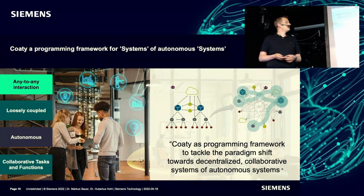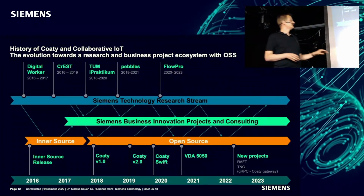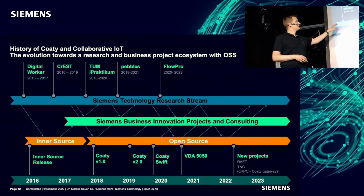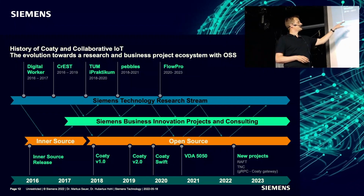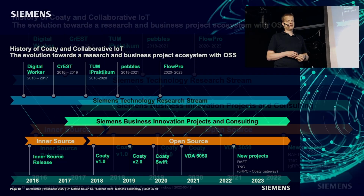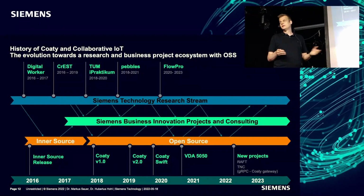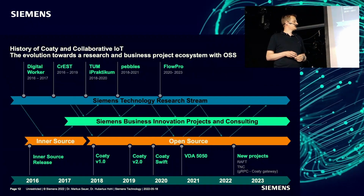So maybe a bit more about the projects. That's basically how it looks. We started with the digital worker project. We had a couple of funded projects, CREST, and we had a lot of cooperation with the technical university in this iPractica. We built a lot of tangible prototypes there. There were also a lot of articles about Simoji, Bazaar, and whatever. We had this Pebbles project, which was done by another technology field, about decentralized energy marketplaces, and we have this currently running FlowPro project.